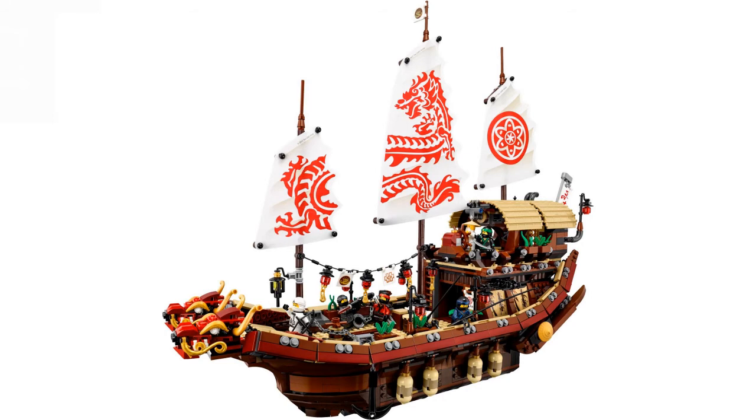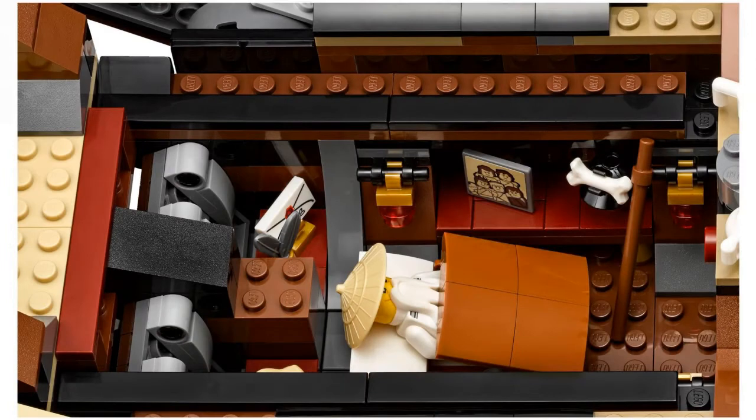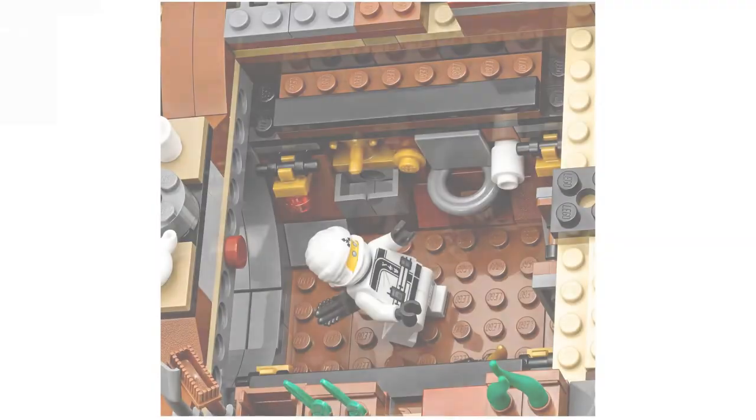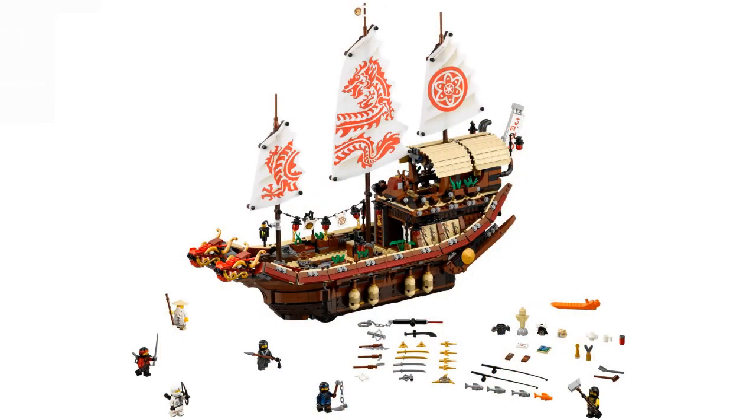You get all the ninjas plus Master Wu. You get kind of a captain area with a steering wheel. You can open up the roof and stuff. And you have a bedroom for Wu. You can see how much stuff there is in it, including a letter and a picture. You have a bathroom with a sink and a toilet, and it's just a massive set, and I think it's very nice. You can see how many weapons and accessories there are, and I think it's just a very nice set.